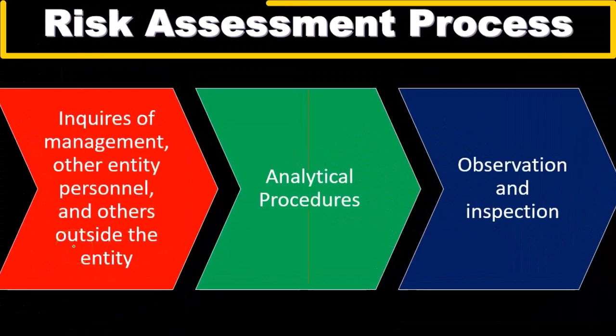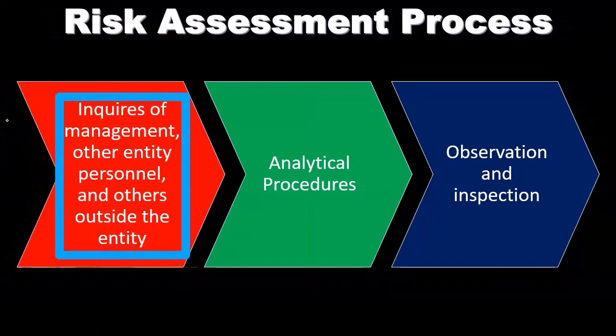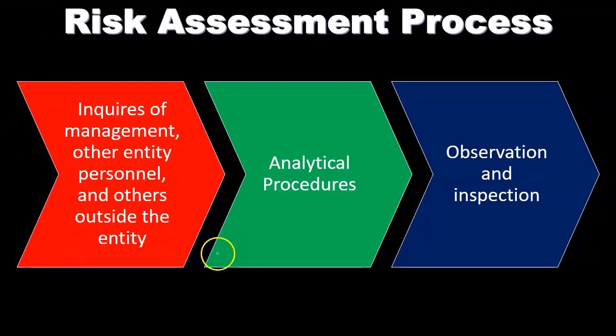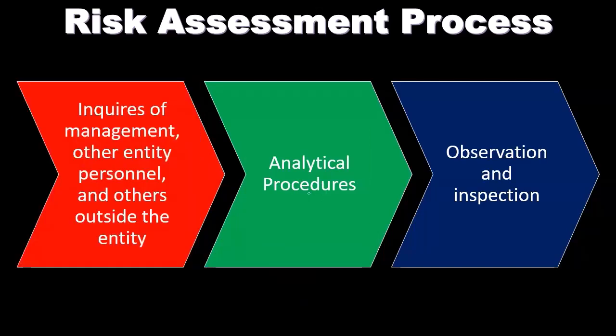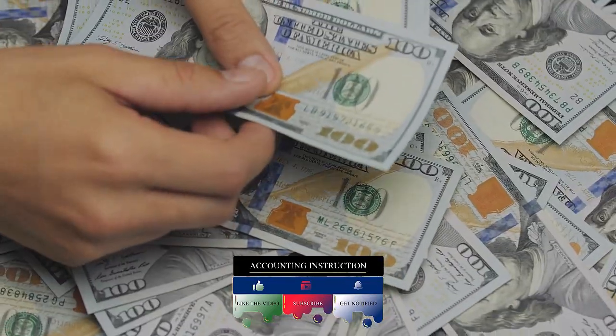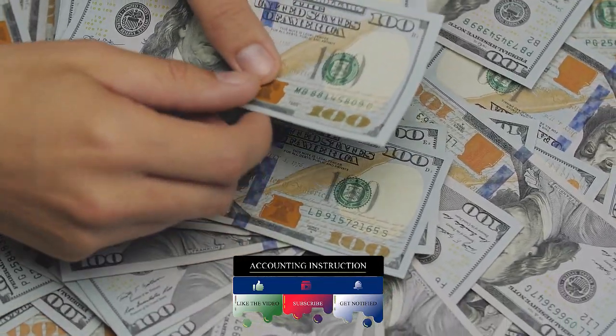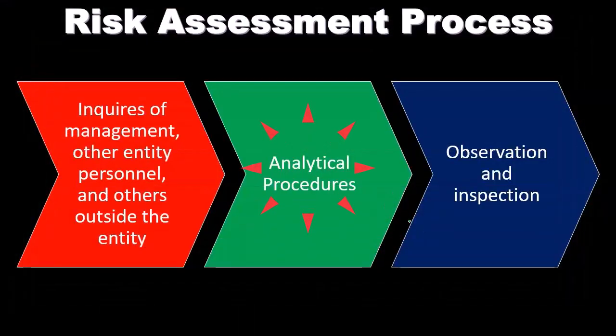So if we summarize the process, then once again, it involves the inquiries of management and other entity personnel and others outside of the entity. So we have the inquiry process. We also have the analytical procedures. Recalling those analytical procedures can be used within the planning process, and they're also often used in the substantive testing. Those types of things we could think of as being done within the office, doing some type of comparison: this year to last year, the dollar comparison, ratio analysis comparison, comparing to industries. And then we have observation and inspection.